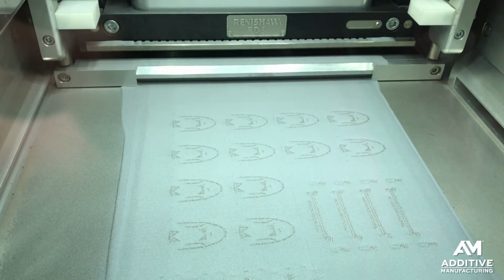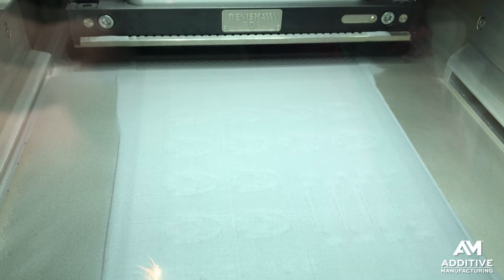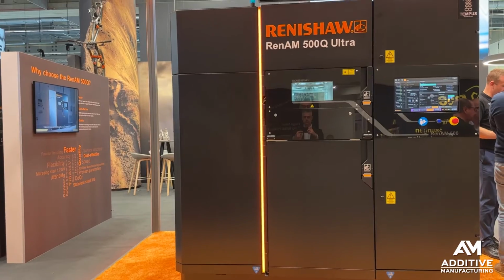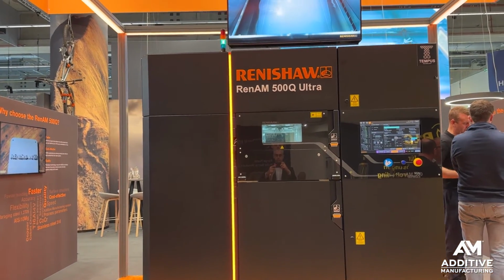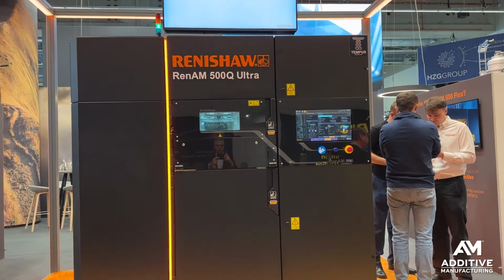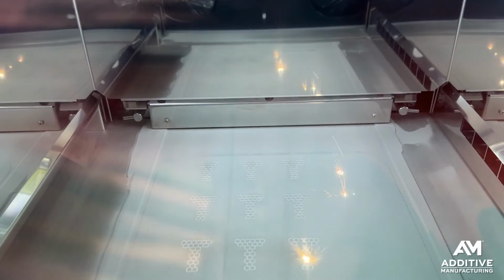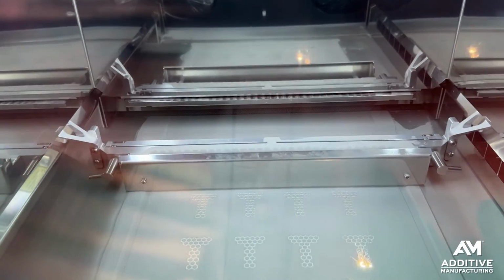One technology innovation I saw involved accelerating additive manufacturing just through a control algorithm with no hardware change to the machine. In laser powder bed fusion, a recoater pass at every layer is part of the process. Renishaw's Tempus technology reduces the delay for that recoater step by enabling the laser to keep on melting material ahead of and in the wake of the recoater arm moving.